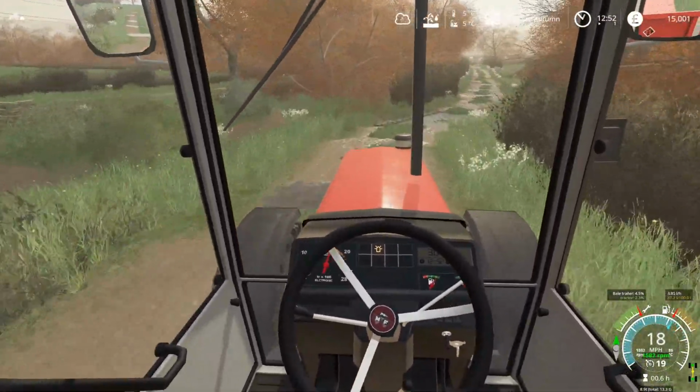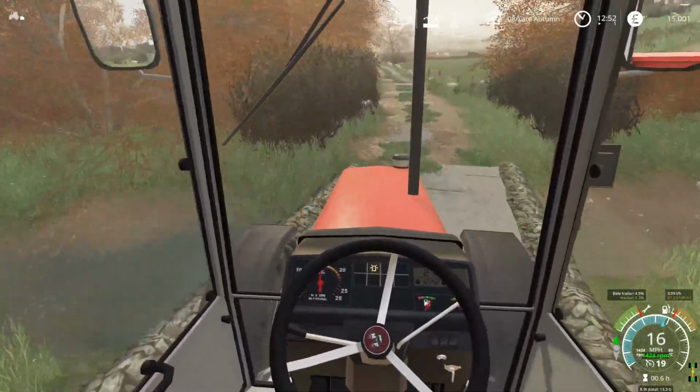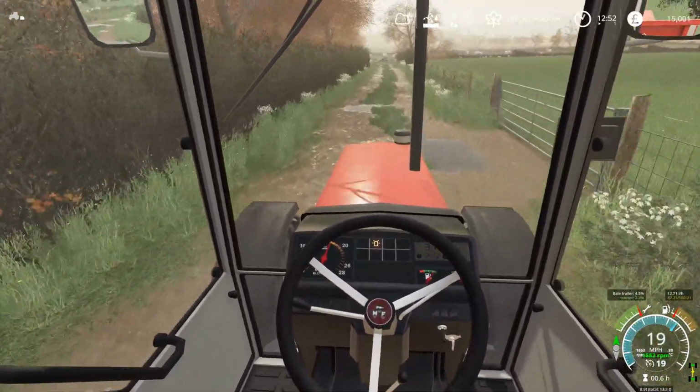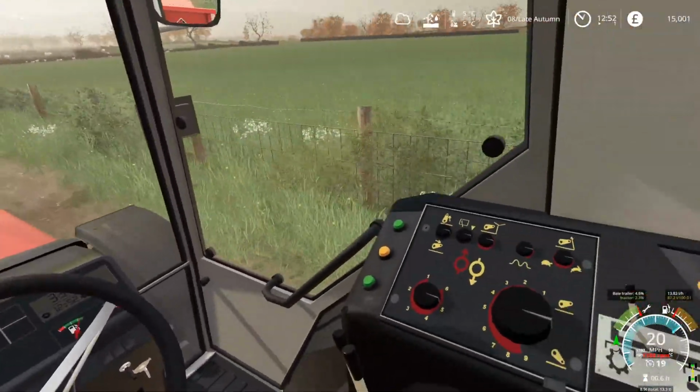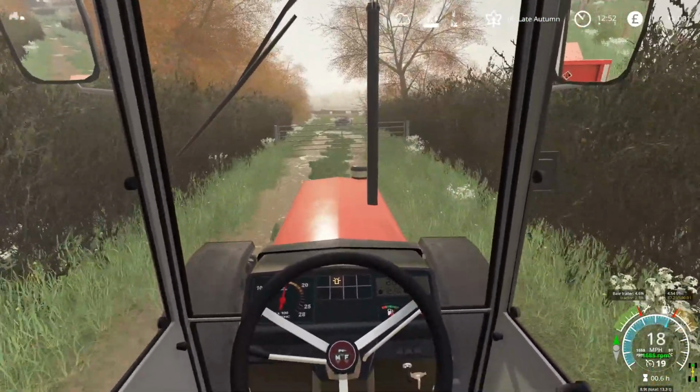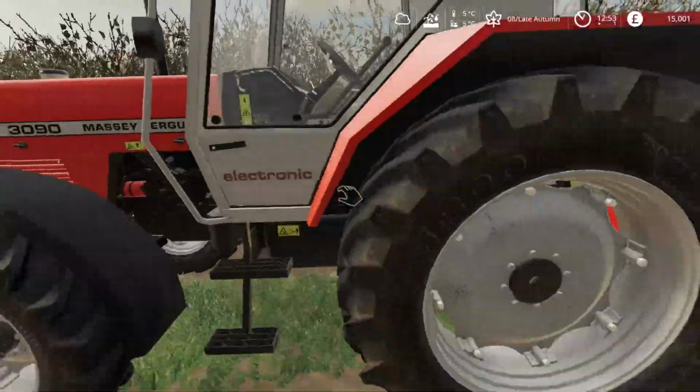But elsewhere, we've been busy. Lovely. Another field there that we didn't quite get the contract for, unfortunately, but it hasn't been cut down yet anyway, but we'll get this one all done and dusted.